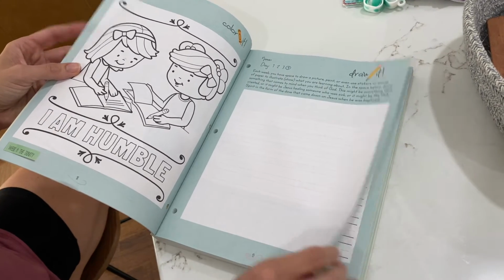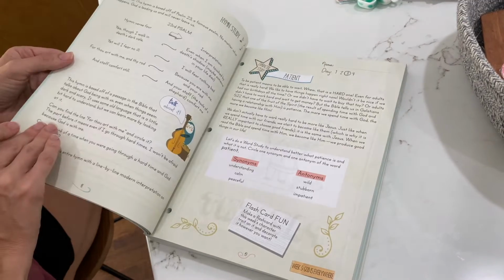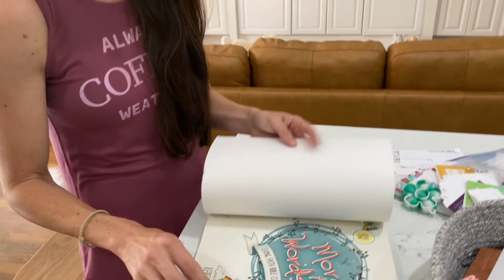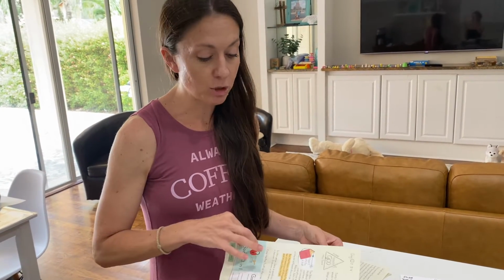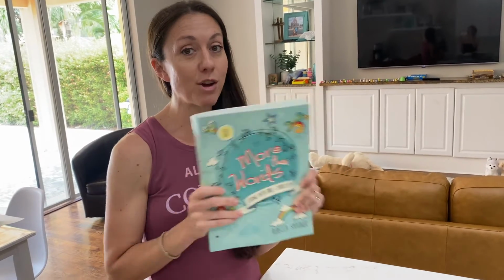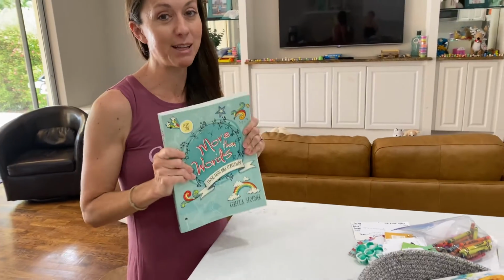I just heard so many moms say so many great things about it. It looks beautiful so far. It looks very easy and simple to do. And what I think I'm going to do with my kids, since I only bought one of these books, is either tear this sheet out and make copies of each page and then keep the original in case I want to do this again down the road and repeat this as well, depending on how it goes. So I'm excited to add this into our morning Bible time, morning basket time as well.